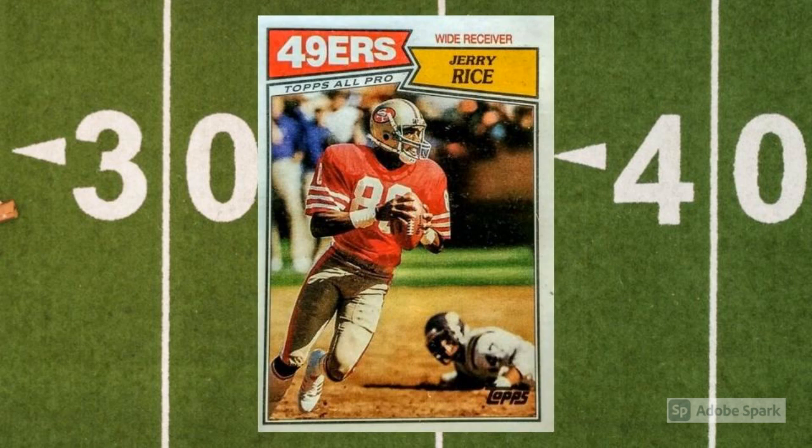1987 Topps Jerry Rice, 115. Rice gave us the first real hint of what was to come in 1986, his first year as a full-time starter. That season, he hauled in 86 catches for 1,570 yards and 15 touchdowns. It only got better from there for Rice and the Niners, as rings and records rained down like pennies from heaven.